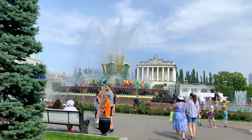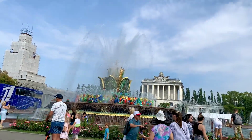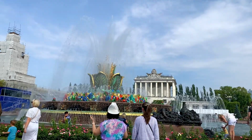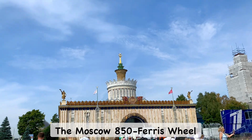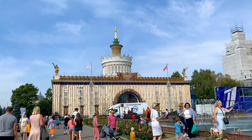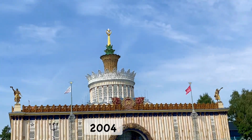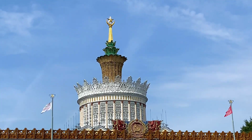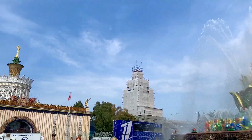In the southern area of the complex near the central entrance, there is an amusement park with the Moscow 850 Ferris wheel. It was built in 2014 as part of Moscow's 850th anniversary celebration.